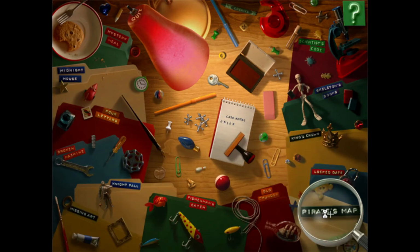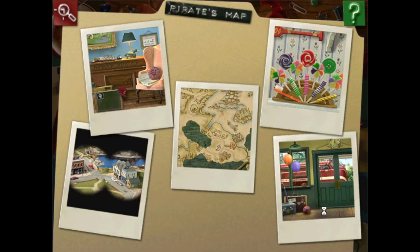All right. Pirate's map. Where is the pirate's hidden treasure? Has he left you clues in these I Spy riddles?